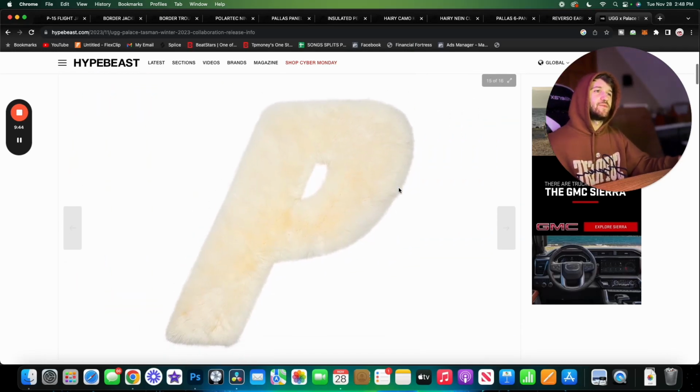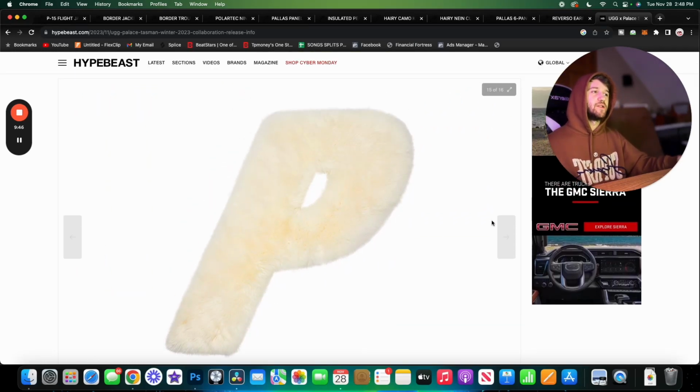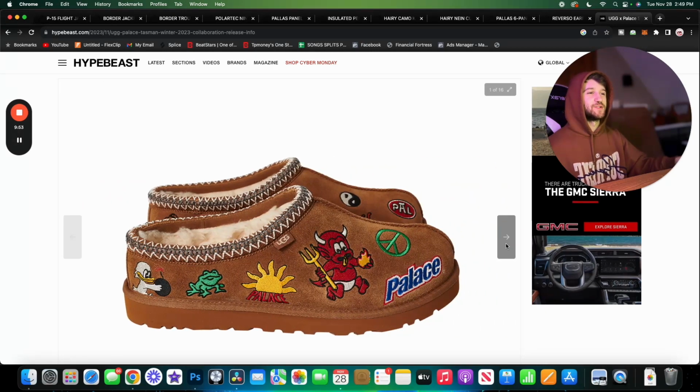And then the last thing we have here is this P logo rug, which I think is sick. It's probably my favorite thing from the Ugg collab, actually. Just because I do like the slippers, but I don't know. The logos are just a little too like random for me. But overall, pretty cool week from Palace.